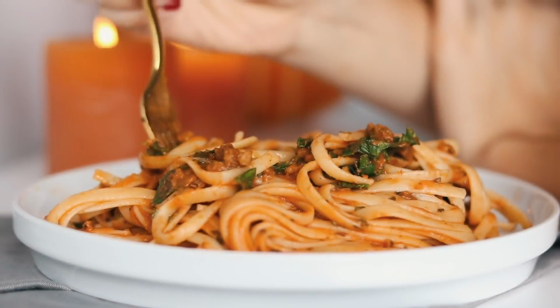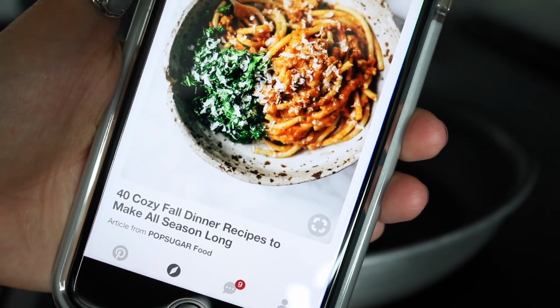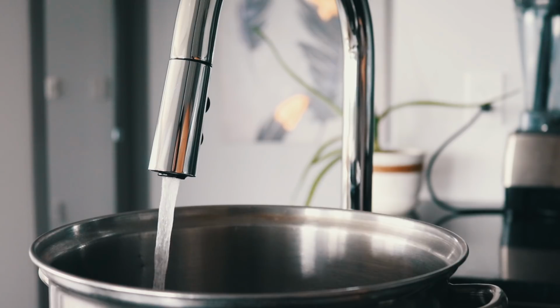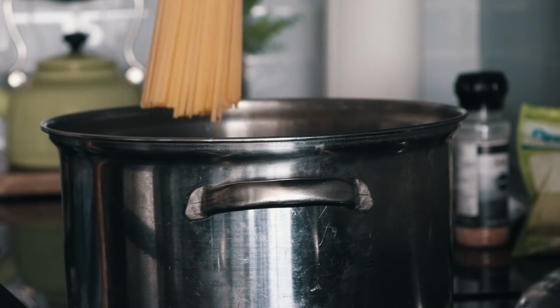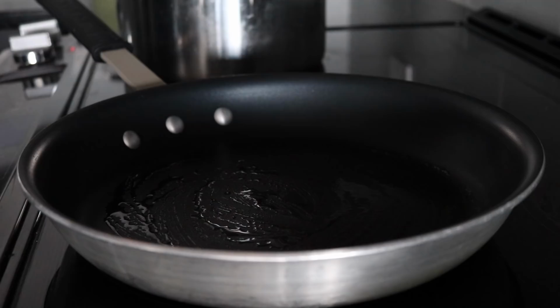So I actually found this recipe on Pinterest for this pumpkin spaghetti. This recipe wasn't vegan, so I just kind of made up my own recipe. So the first thing you're going to do is boil some water and cook some spaghetti or whatever kind of pasta you want to use.